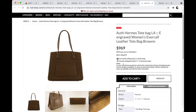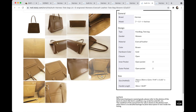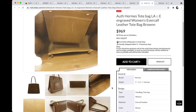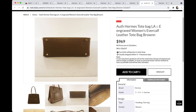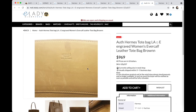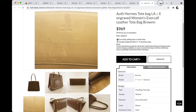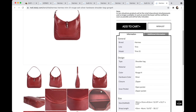This one is a tote bag, Evercalf. Also quite small. It's 30 cm. A good office bag. It has feet. Interior is not too bad. It's Hermes for $969. And the last one is a Trim 31, so it's slightly smaller than the Trim 30.